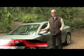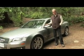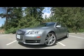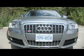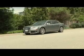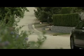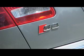The Audi A8 is the company's flagship sedan, but the S8 takes the whole business a stage further. It's got a Lamborghini V10 under its hood. In 2007, the A8 had a fairly intensive workover, with detailed changes inside and out, plus the addition of the super-fast S8 to the range.